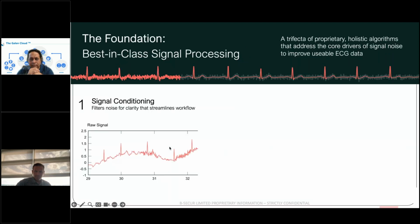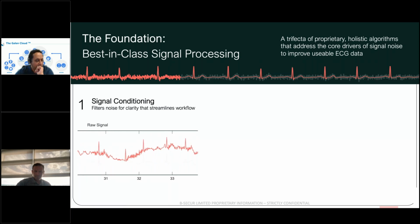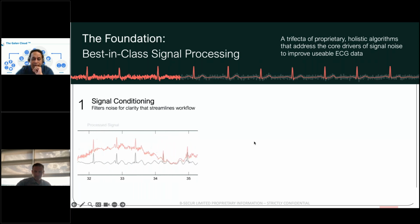And then something about signal processing. That is the core of your offering right now.